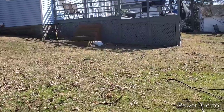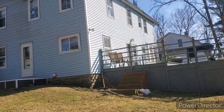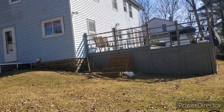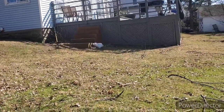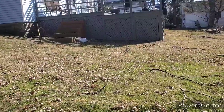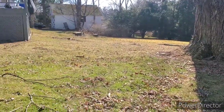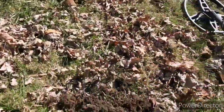All right, guys, new day, new hunt. Out on this early 1800s house. Got Chris from Detecting NEPA with me. We finally were able to get together and get out for a hunt. Beautiful day. It's like 50 degrees already. We got this yard. I've already pulled a couple of wheat pennies. Chris has found a few wheat pennies. But I just found this.